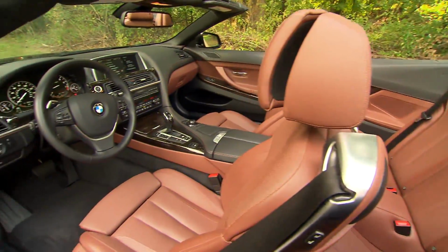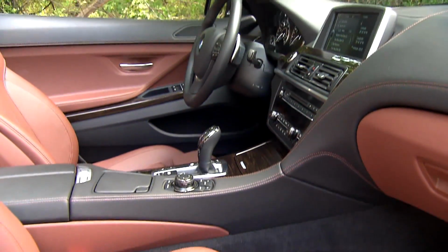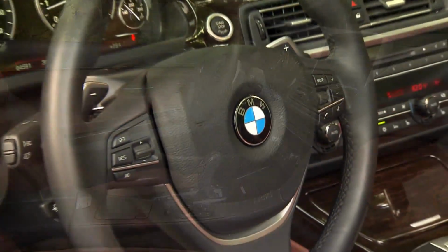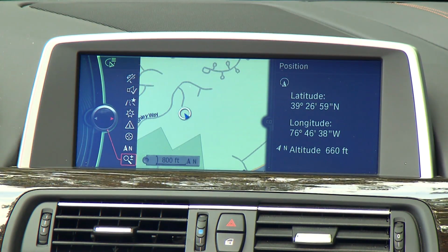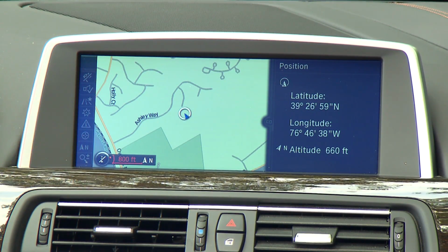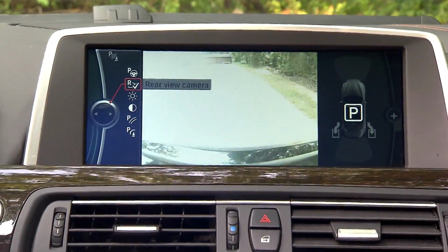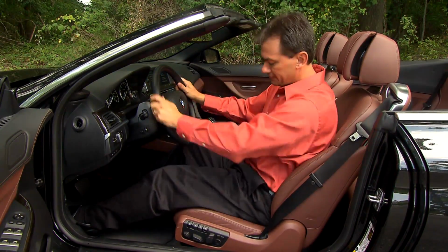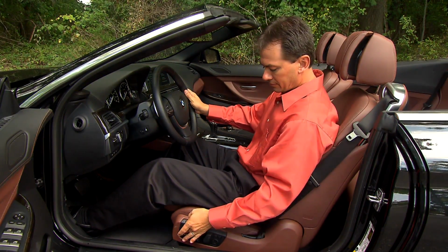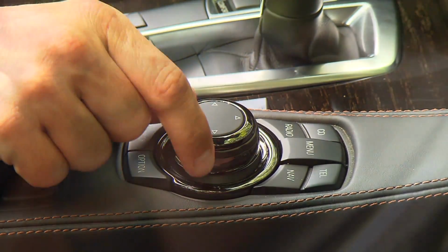The interior of the 650i is very luxurious. It still has the familiar BMW sporty feel, but materials and colors are warm and inviting. Lots of high-tech features are available, including GPS with real-time traffic, heated steering wheel, heated and cooled seats, both rear and side view cameras, lane departure warning, active cruise control, and head-up display. And of course, it's all handled by BMW's iDrive.